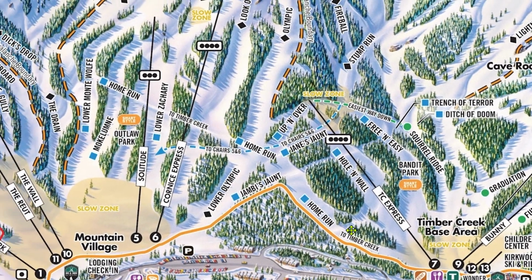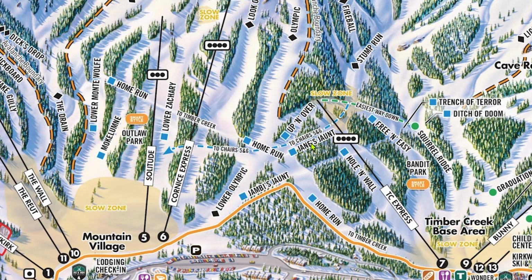There are 2 ways to get to Mountain Village from Timber Creek: Jane's Jaunt and Jamby's Jaunt. Jane's Jaunt, which is the same thing as this to Chairs 5 and 6 traverse, is the way that I highly recommend. Although it's a bit flatter up top, it allows you to access Chair 5 and Chair 6 without any catwalking at the bottom.